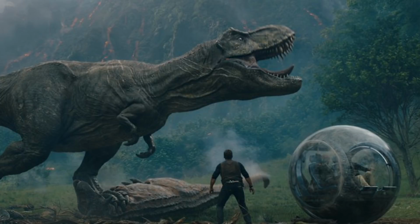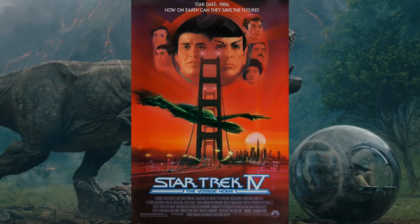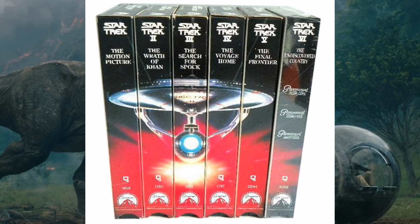It reminds me a little bit of the Star Trek movies. You have Star Trek 2, The Wrath of Khan, Star Trek 3, The Search for Spock, and Star Trek 4, The Voyage Home. That's actually a trilogy. They don't count the original. The first film is the motion picture, but the actual storyline of that trilogy begins in part 2 and ends in part 4, and then it all continues on in the later films.